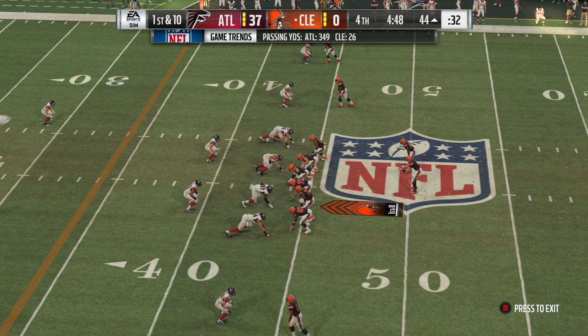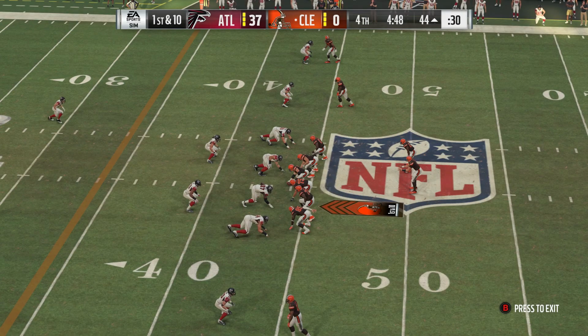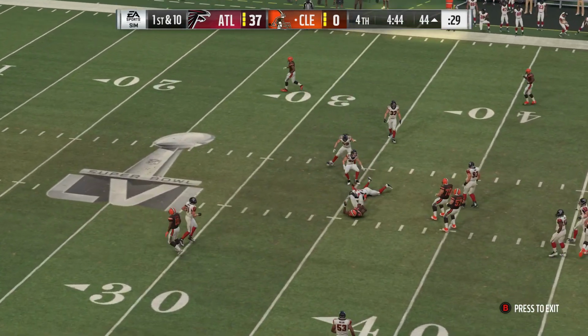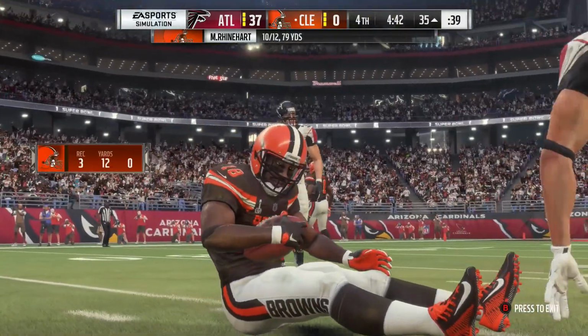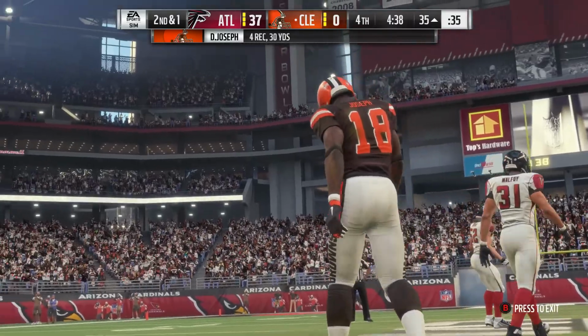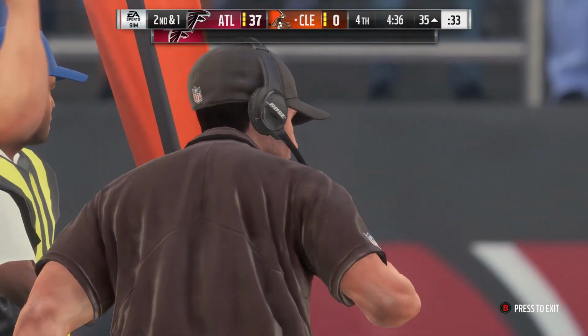Now let's go. 3-19. Back to throw now on first down. Over the middle, complete. It's Joseph. And he'll go down here at the 35-yard line. Give him 9 there on the first down completion.